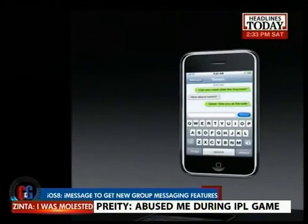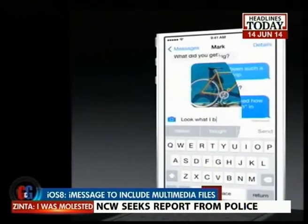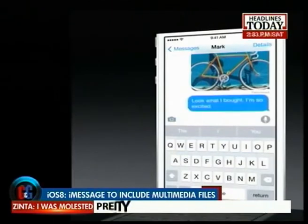The new predictive aspect of the keyboard is a bit of a lift from Android, but better late than never. Your iPhone will now offer word suggestions as you type, and these will change depending on the app you're using.